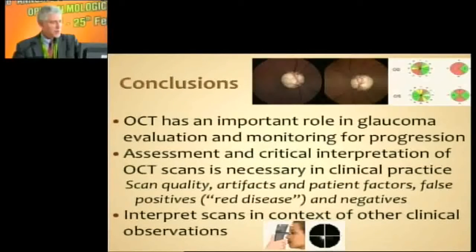We're talking about advancements. So in conclusion, OCT has an important role in glaucoma evaluation and in monitoring for progression. Assessment and clinical interpretation of OCT scans is a judicious process. You have to be careful as you look at them. You have to be aware of artifacts. They can occur, and they can confuse your interpretation if you're not aware of them. You're looking for things that cause false positives, you might say red disease, or false negatives, green disease. But ultimately, we do interpret these scans in context of other clinical observations for sure. We're finding really direct use for these scans these days. And again, I would assert that it has indeed been a very top 5 type of advancement that we've seen in the last 5 years.